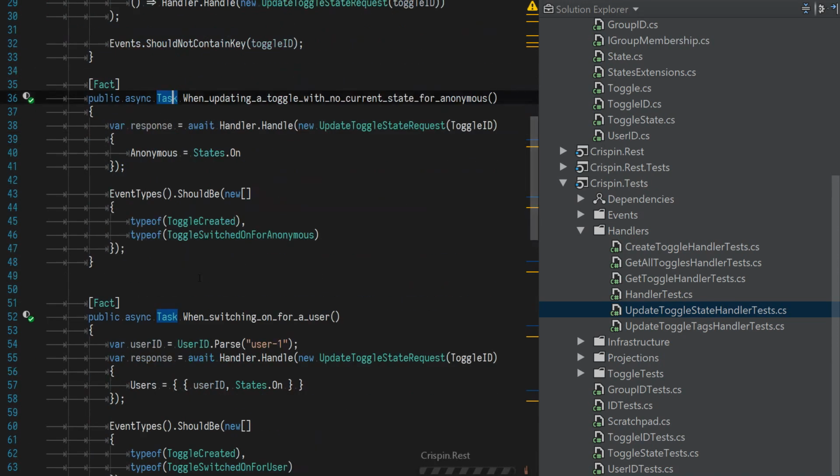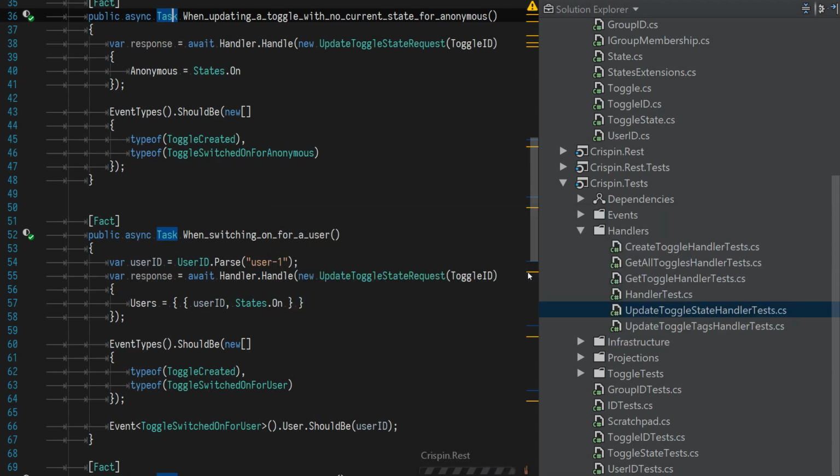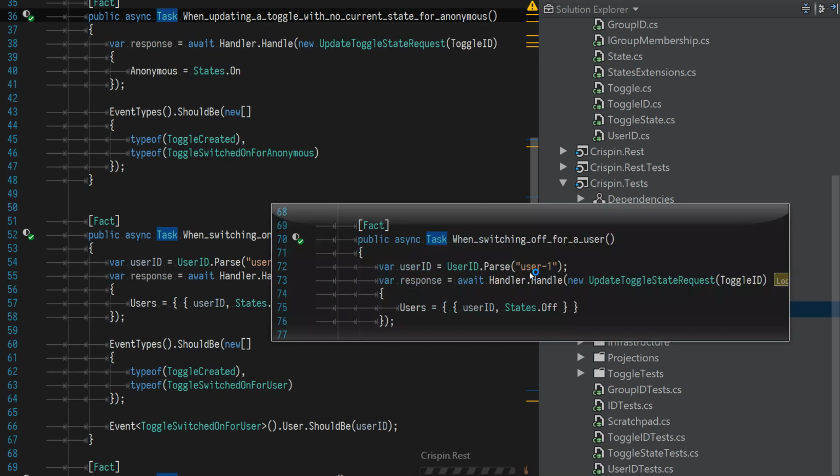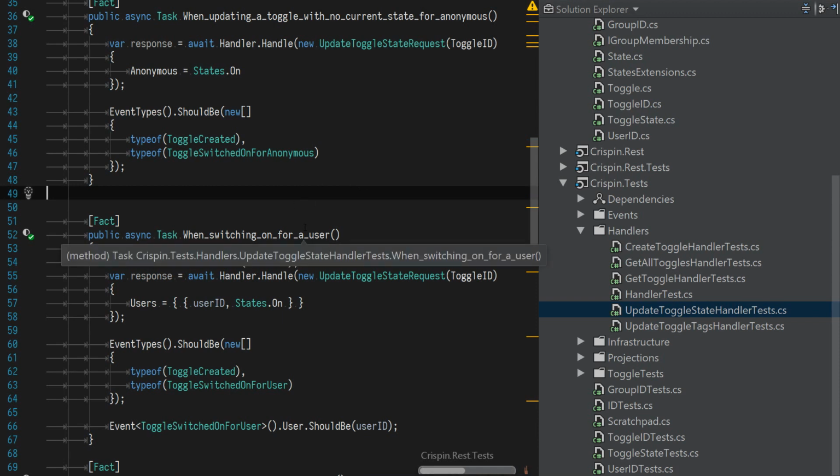Good. What are these yellows? Ah, localizable strings, I think. It's just not telling me very well. Right.